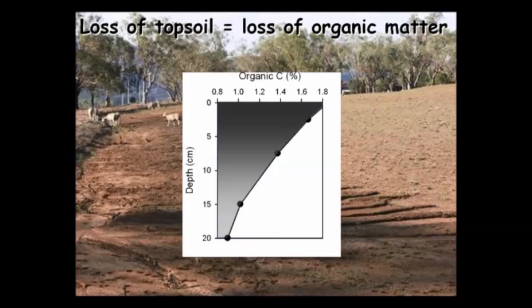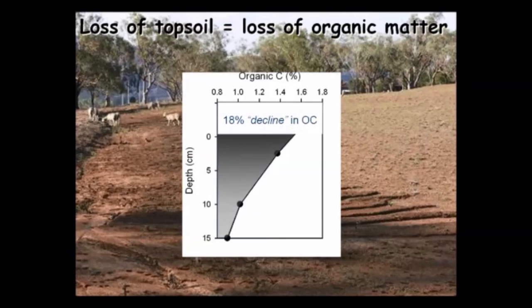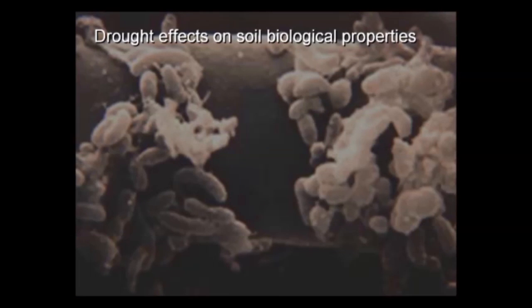But what can happen if you lose the top part of that topsoil, as the graphic here will show: if you lose the top 5 centimetres, straight away you've had a pretty dramatic decline. When you come back and sample it, you'll see 18% less organic carbon in the next soil test if that top 5 centimetres is washed away, and that's not unheard of. 5 centimetres is pretty bad. So that's a bit about soil physical properties.